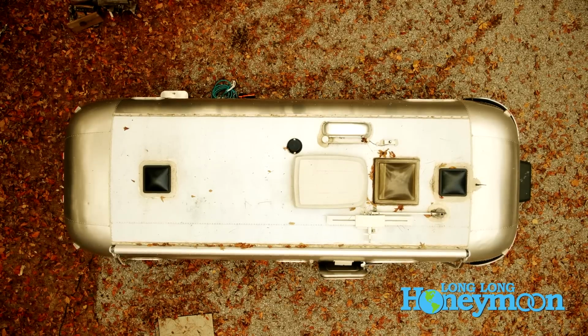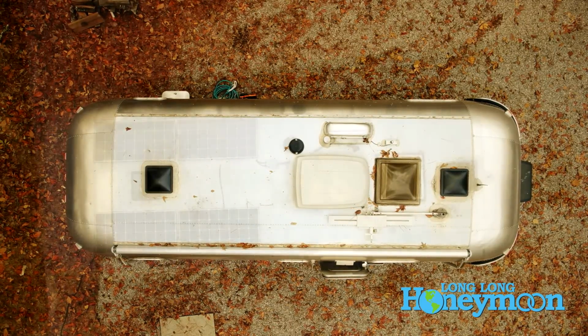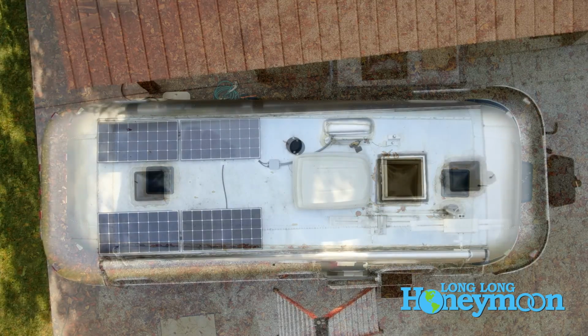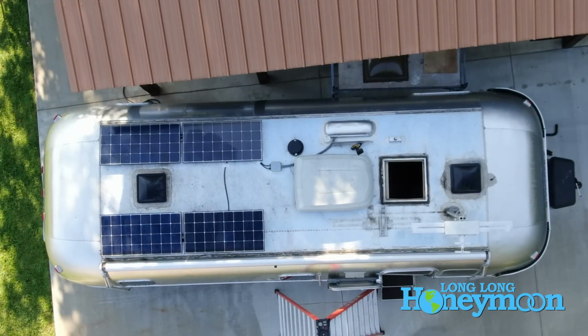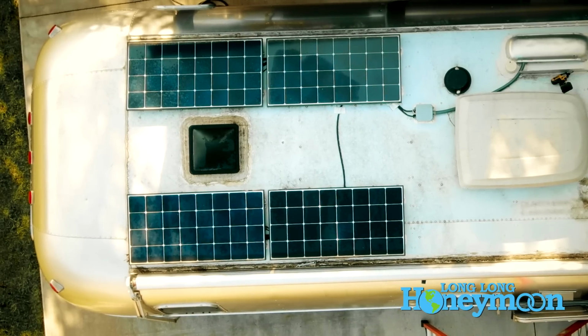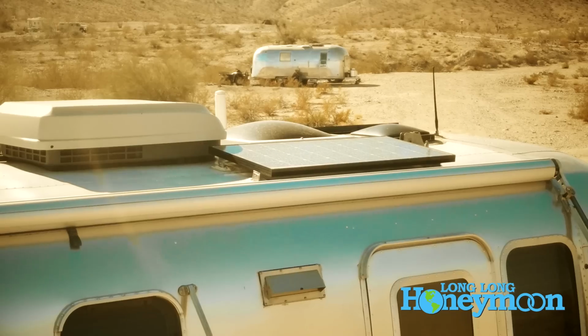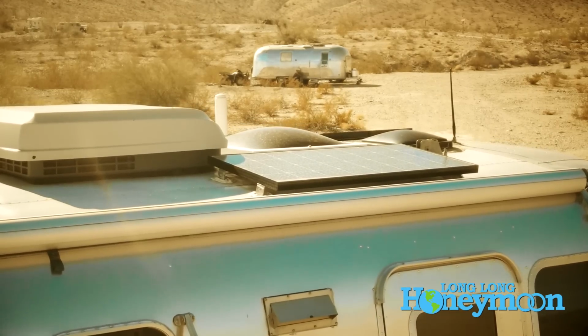We had initially installed 4 of these Renogy 100-watt solar panels on our Airstream roof. The Renogy panels are not the sleekest, most aesthetically pleasing on the market. They're kind of thick, they're a little bit bulky, they're less expensive than some other options, but they work. They're very reliable, they're very durable. Yeah, they may not be as low profile as some other solar panels, but they're actually residential solar panels, so they're really built to withstand the weather and hold up under the elements.